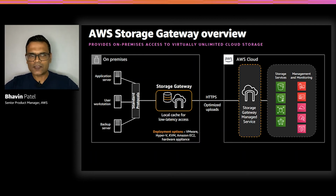Storage Gateway brings the security, the manageability, the durability, and scalability of AWS to existing on-premises environments through native integration with not only AWS storage services, but also services such as CloudWatch for monitoring, CloudTrail for logging and auditing, IAM for identity management, and KMS for encryption. Customers use Storage Gateway for three key use cases, and I'll be going over those later in the presentation.